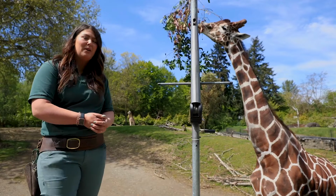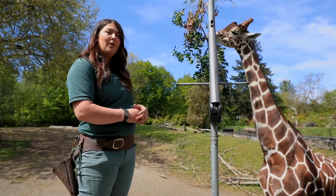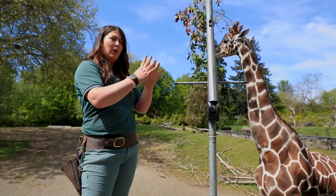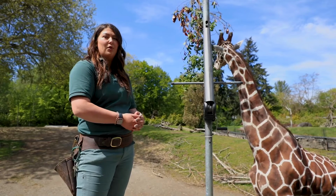Now Dave looks a little bit different than our Rothschild giraffe. He has this lighter brown coloring and these really big spots, and a Rothschild giraffe has a much darker spot that actually has a lot more jaggedy parts to it and a softer edge. So if you guys come out here, you can see that we have 2 different types of giraffe here, which is a really cool thing.